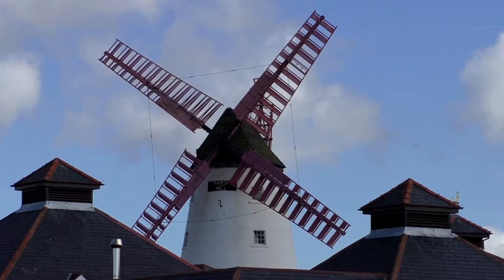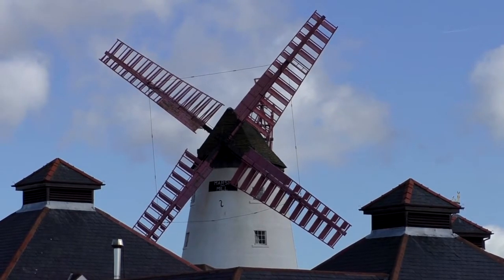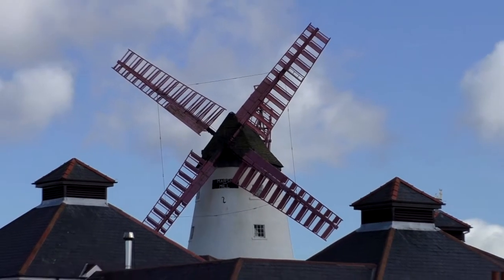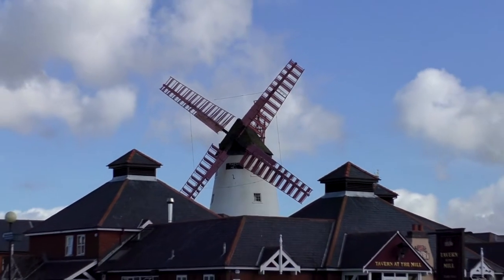Marsh Mill was built in 1794 by Ralph Slater. The mill was used to grind various grades of flour, but as requirements changed over time, it went over to grinding meal for farm use.